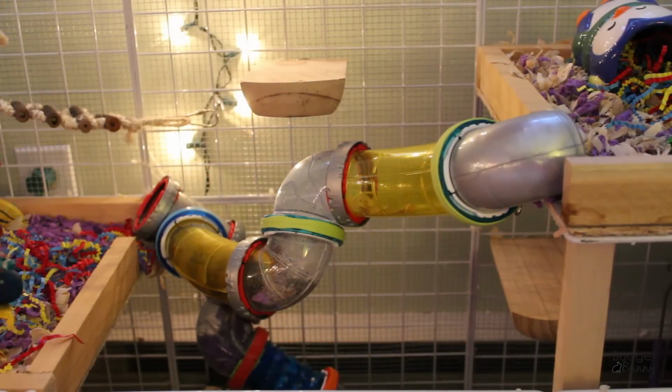Okay, so just in the middle of her cage is a tunnel system that connects the top, middle, and bottom levels together. And just behind that is a chinchilla ramp. Scarlet spends a lot of time in her tunnels.